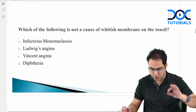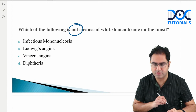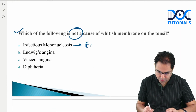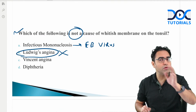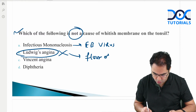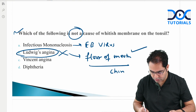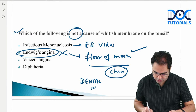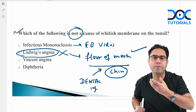Next question. Which of the following is not a cause of whitish membrane on the tonsil? Not a cause, beta. Don't miss the keyword. Infectious mononucleosis, yes. It is caused by Epstein-Barr virus. Ludwig's angina, wrong. Ludwig's angina is not an infection of the tonsil. It's an infection of the floor of the mouth, beta. It's an infection of the floor of the mouth or chin swelling, beta. Chin swelling after dental infection. Dental infection causing chin swelling is Ludwig's angina, but Ludwig's angina does not give a whitish membrane on the tonsil, beta.